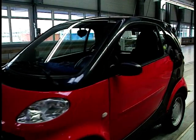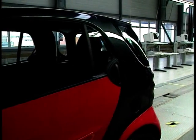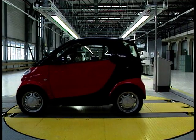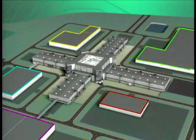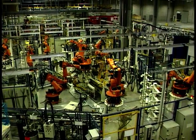The advantages of the Smart Car's production process: cost efficiency, on-demand production, and genuine just-in-time delivery. However, the most impressive result of this new system is the final assembly time of the Smart. It's only 4.5 hours. This is the shop floor where the Smart Car will be put together. It's in the shape of a plus sign. This is where the vehicles are assembled and completed.